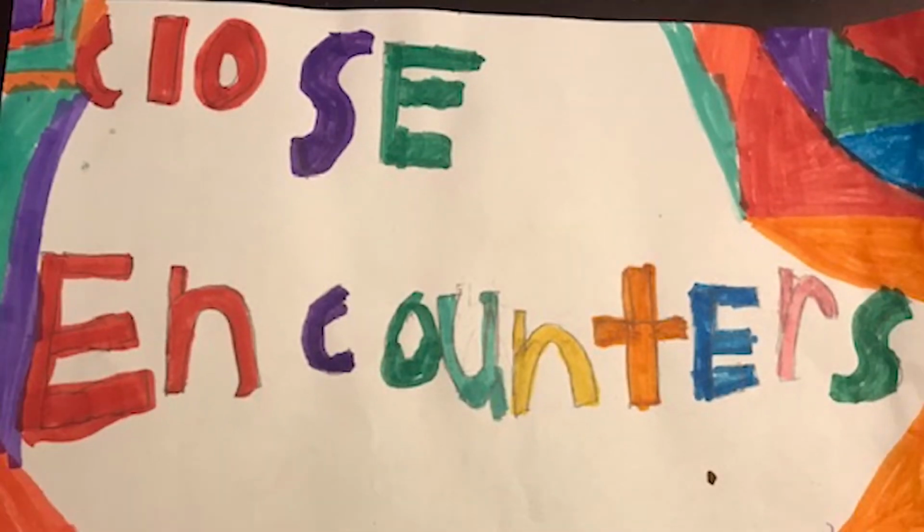Close encounters. A scientist uses a microscope to look at things up close. Can you guess what I'm looking at under my microscope? This is something that helps an animal protect itself.